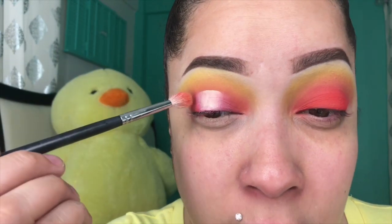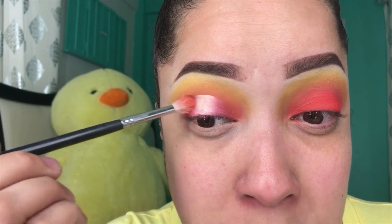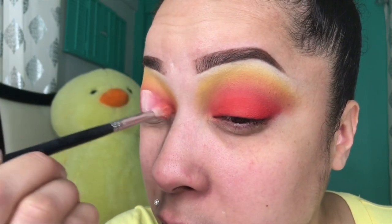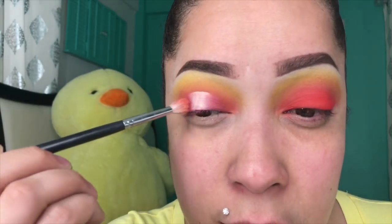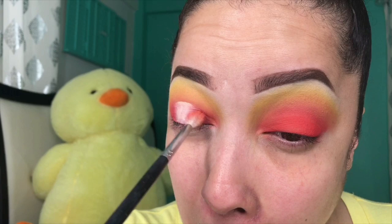So we're going to go back into that orange we were using, and we're just going to blend out those edges like so. Just get a nice outside blend so that your look looks like it belongs there. You know what I'm saying? Like your halo looks like it belongs there. So I'm going to go back into that deep red that we used on the lid, and I'm just going to blend out those edges. Like so.